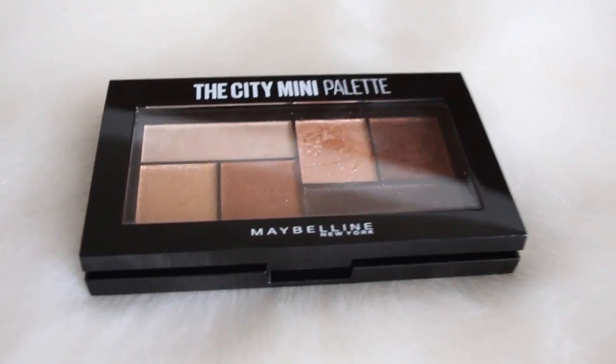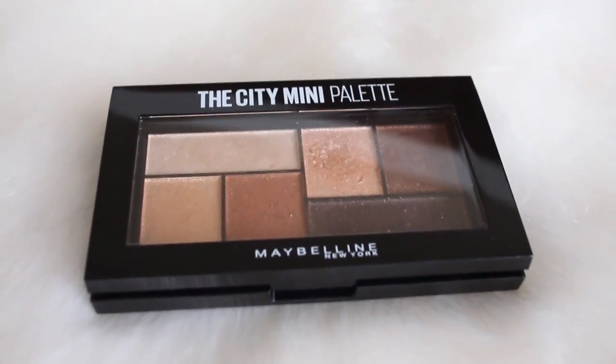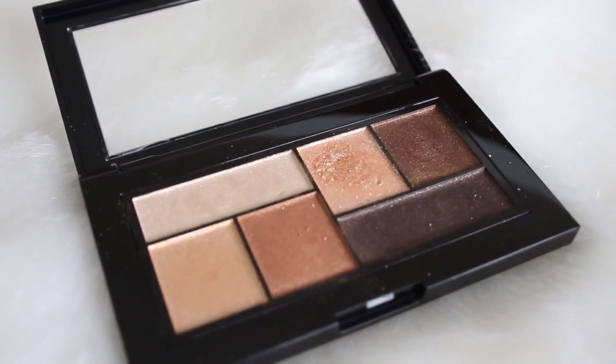So I finally decided on the Maybelline City Mini palette in Rooftop Bronzes. I love this because it's adorably compact, so easy to travel with, and it's full of six shimmery, beautifully gorgeous shades. You have all the neutrals of your life that you would wish for, but you also have really pretty bronzes as well. So it's a really complimentary palette to work with, especially in the holiday season, but I would wear this pretty much year round. It's just gorgeous neutrals.